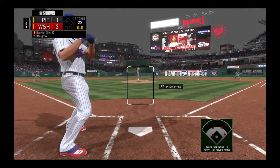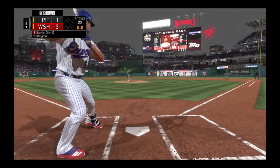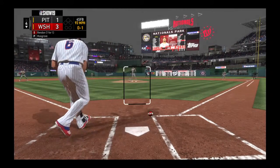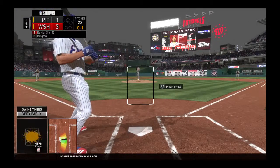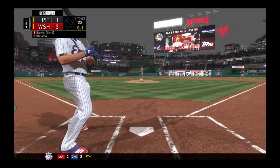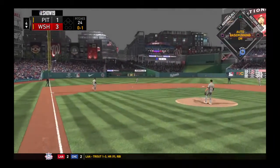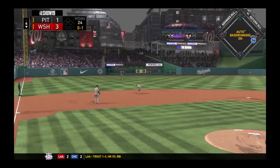Leading off for the Nationals, in now is Anthony Rendon. One of the keys to securing a win, they want to keep the pressure on and try to build that lead as much as they can moving into the later innings. I mean, this is the classic case of ambush tactics at its finest, but this is getting a little ridiculous. Oh, and it eats him up a bit.